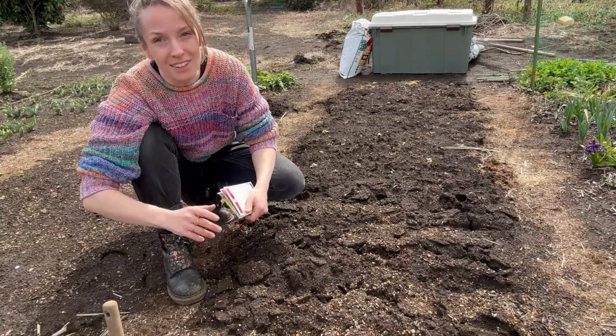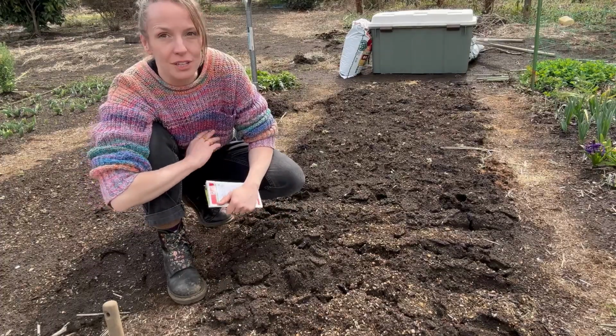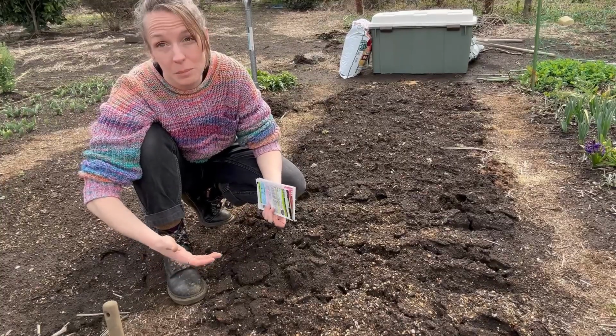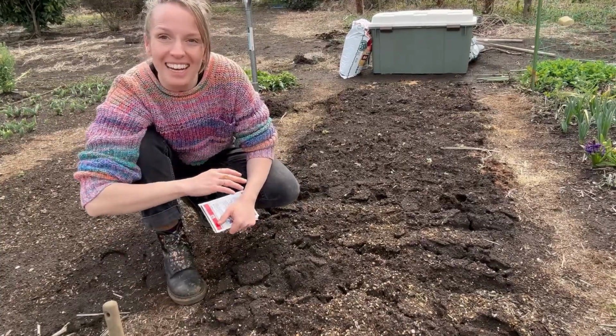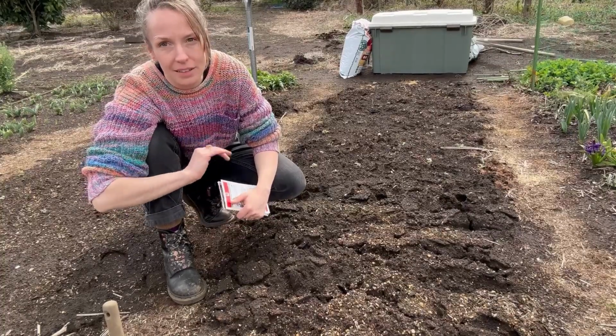These guys actually like a poor soil. They're not picky at all. So I am not doing anything to my soil. It already has quite a lot of organic matter in it, so I'm a bit worried that it might be too good for them anyway. But I'm not going to add anything to these at all. I'm just going to put the seeds in, cover them up and leave them alone.